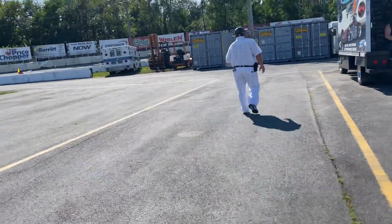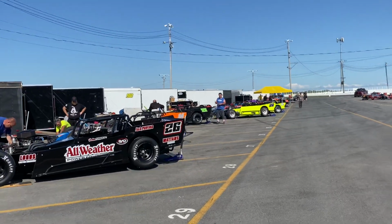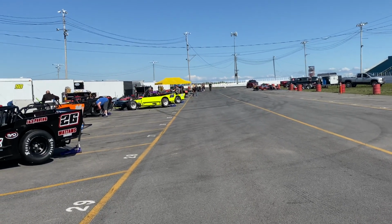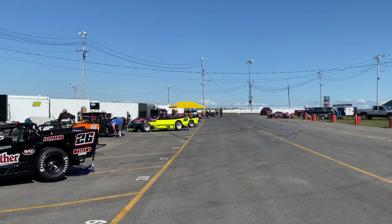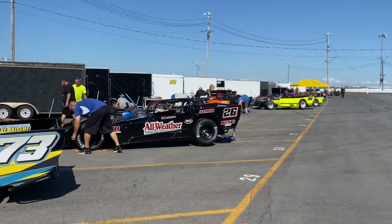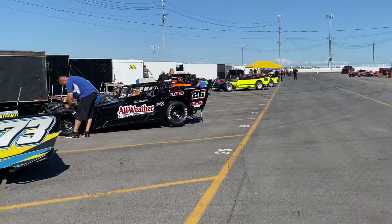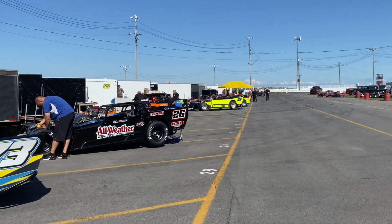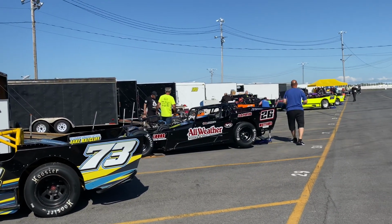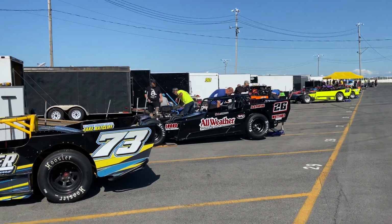I think the vintage cars have 3 features. I got my list. Let me see what's going on. Okay, the small blocks have 2 features, both 20 laps. Those vintage cars have 3 features, and the supers have a 50 lap feature. And then they have, I think, a 35 lap makeup feature from about, what was it, 3 weeks ago when it poured up here? Is that right? So they have a makeup feature. So there's a lot of racing up here tonight.